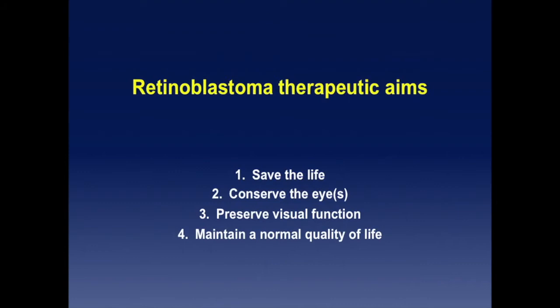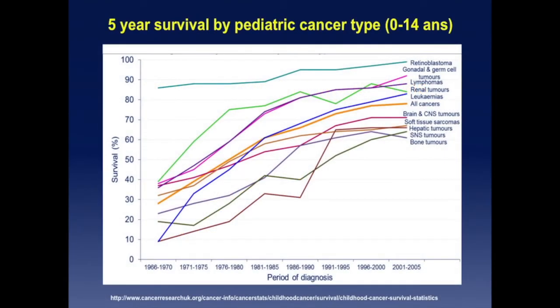So as we know, the goals of retinoblastoma treatment are to save life, to conserve the eye or the eyes, preserve visual function if possible. And I think the fourth objective is also very important, to maintain a quality of life through the treatment time, because it can last quite a lot of time, but also for the lifetime of these patients, because we are dealing with very young patients.